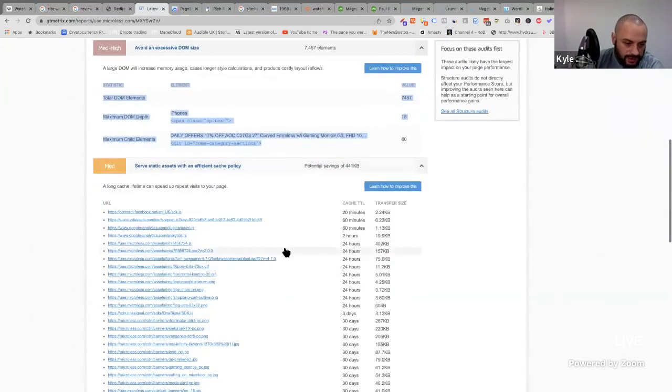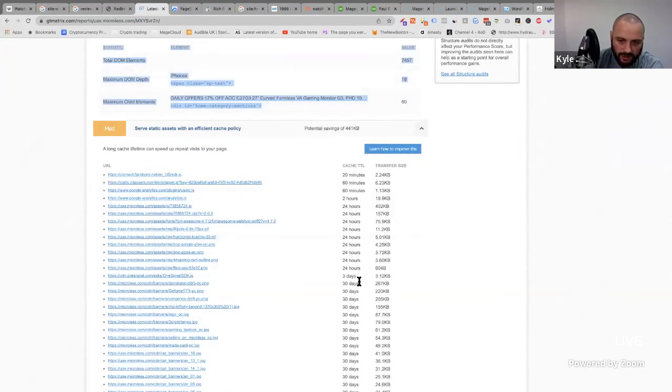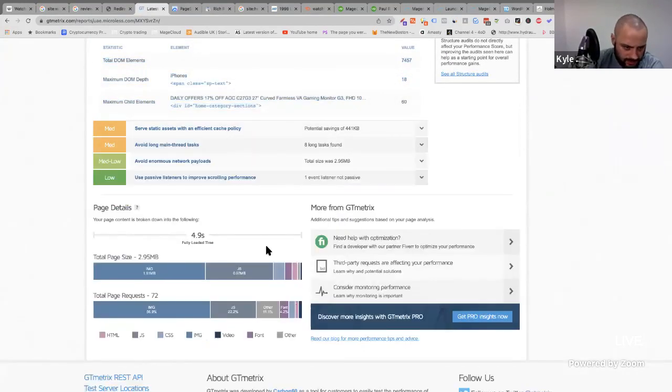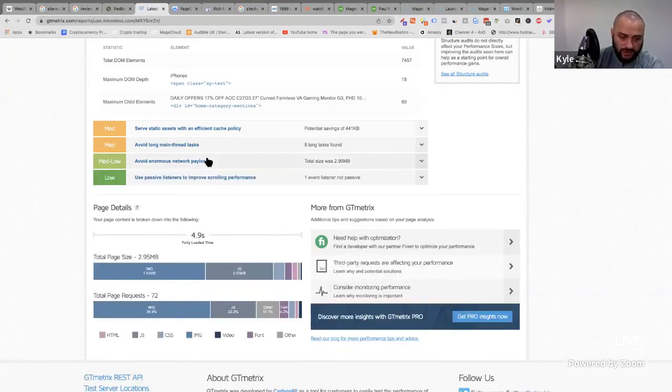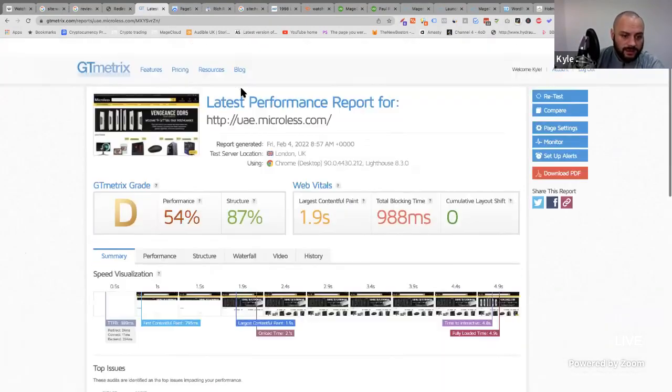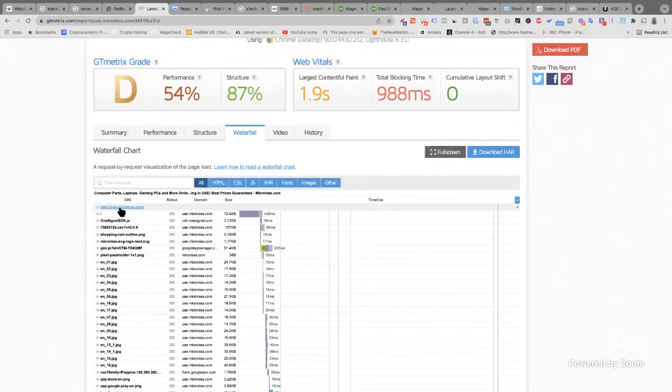Optimize your cache. Let's have a look here. I mean, don't get me wrong, yeah, you have got time to live on these images. So it seems that if you had converted these images here to WebP, you'd probably save at least 30% there. And by the way, WebP does support transparent backgrounds as well. If we look at the waterfall here, okay, so just a minute.